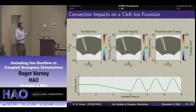So here's a simple test that I did where I took one potential pattern from MIX. And I just said, okay, I'm going to drive the model with this potential pattern, but I'm going to scale it up and down by a scaling factor. And that scaling factor was constant for the first 2 hours and then slowly ramped down, and then I wiggled it in a sine wave just to see how the convection coupled into the non-thermal outflows that were produced.